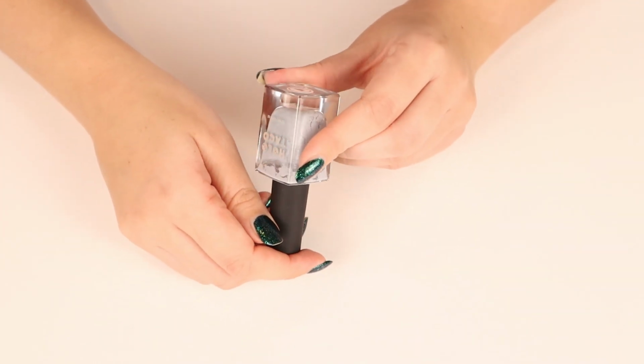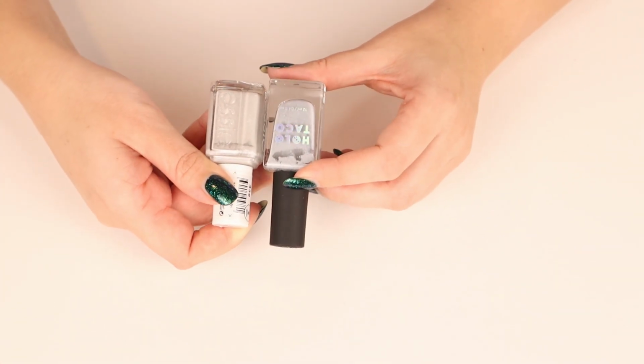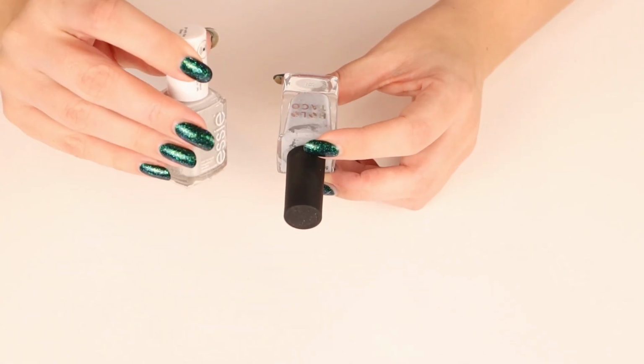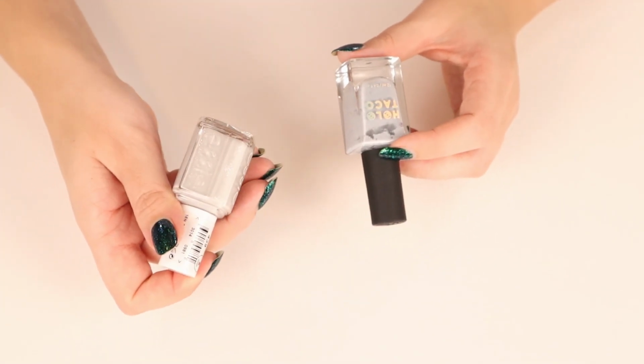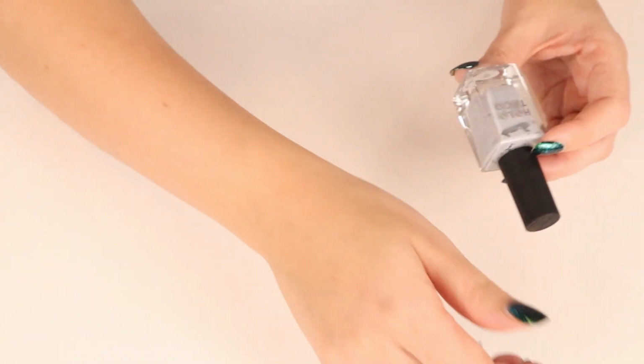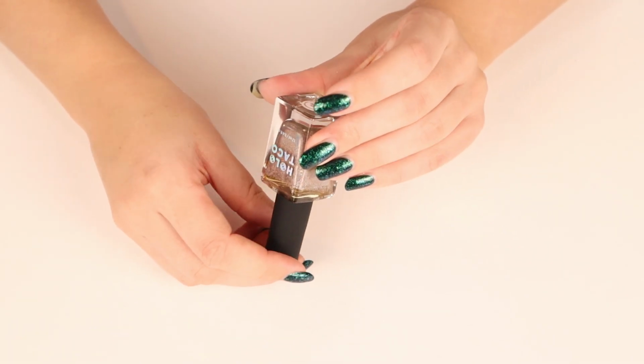Here we have Holotaco Featured Guest, and it has a similar vibe to Go With The Flowy, but it's a little bit more gray. I think I'm gonna declutter Go With The Flowy, and I'm gonna keep Featured Guest. But it's not my favorite Holotaco nail polish. It's not.